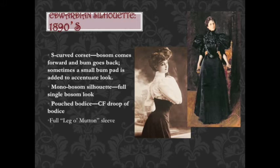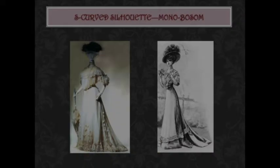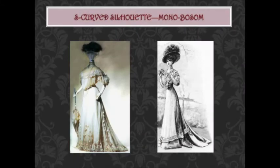So the corset's pushing you forward, creating this shape, and then you have a little ruffle in the back to push out the skirt, and that's helping that shape as well. That's called the S-curve. So a little pooch in the front and a little ruffle in the back. And we also mentioned our leg of mutton sleeves. So here's Mama. Hello, Mama.